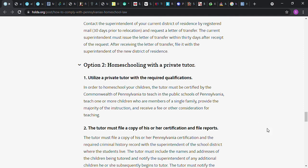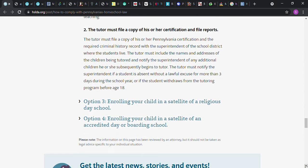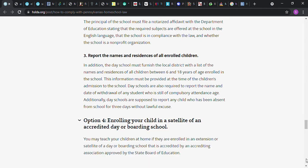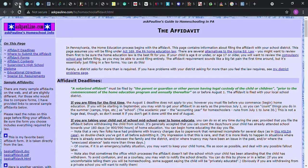And there's option 2 that you could use with a private tutor. And you can pause the video to read that if you like. And there's the one if you're going to use a satellite of a religious day school, and you can read that. And here's a satellite or accredited day or boarding school, so that you have that information.